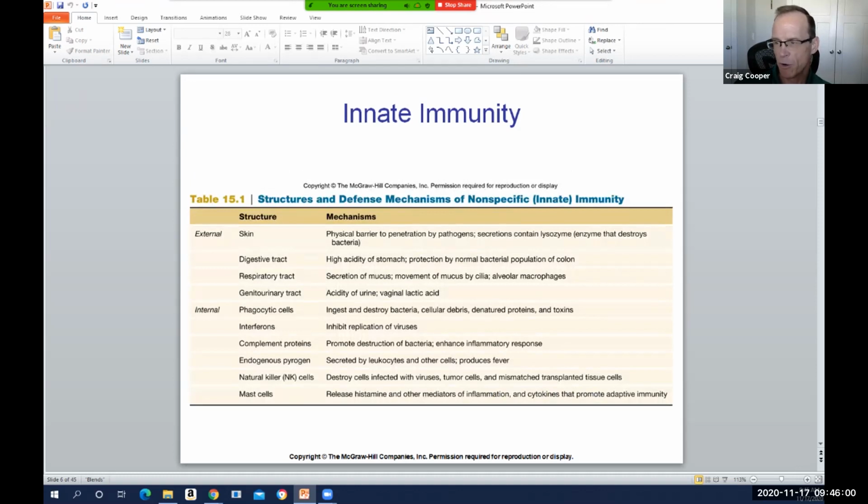Our skin does a great job when it's intact. When we get damage to it, then we open up avenues for infection. So our post-operative patients in particular, or patients that have suffered burns or other types of trauma like that, are going to have a much higher risk of infection than somebody whose body is just intact and we're just dealing with a tendonitis type of situation, for example. The GI tract, respiratory tract, and urinary tract, basically those mucosal membranes all have inherent properties that serve as protection to us.